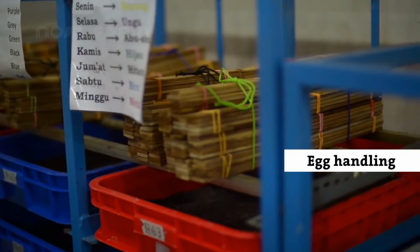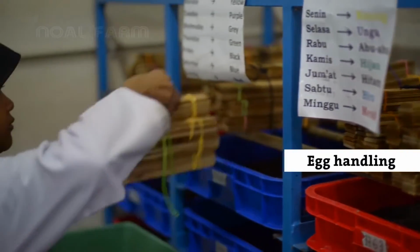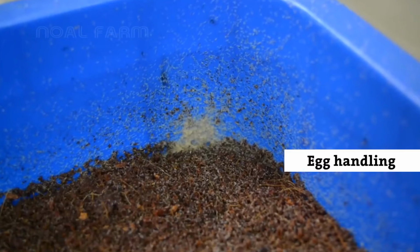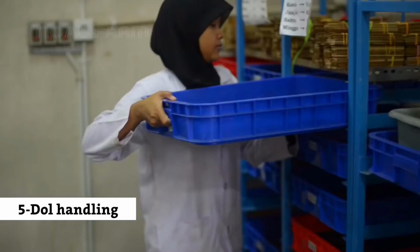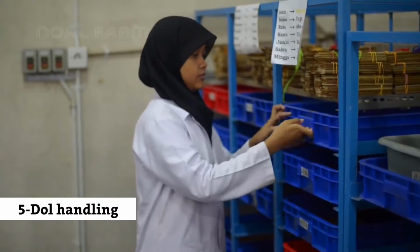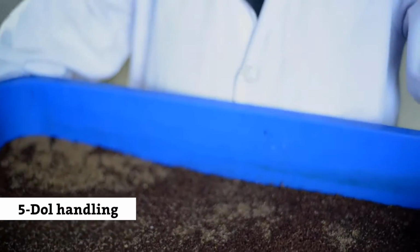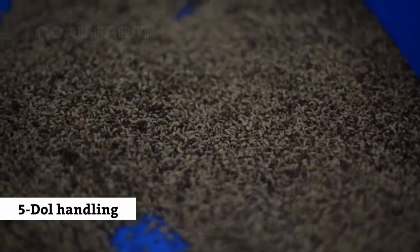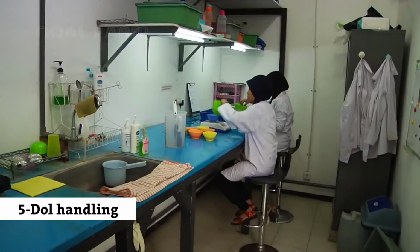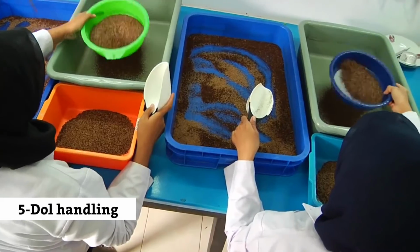When the young larvae hatch, they fall into the feed, where they immediately start to eat. Due to the constant rain of hatchlings, we call this a hatchling shower. After 5 days of feeding, the young larvae, the so-called limadoll, are ready for the waste treatment. We need about 600 to 800,000 larvae for 1 ton of waste.